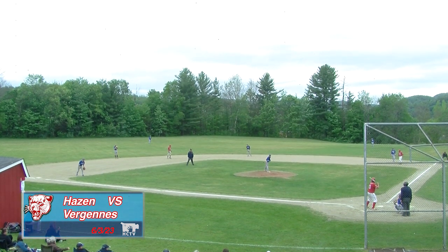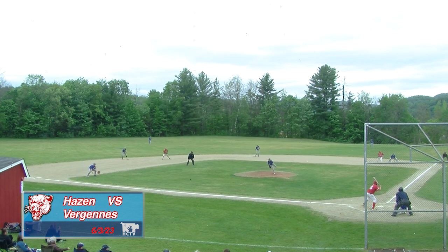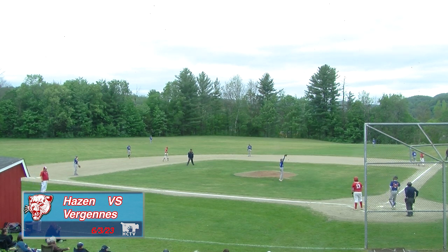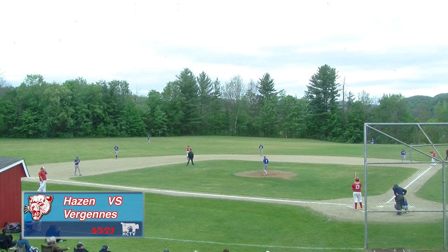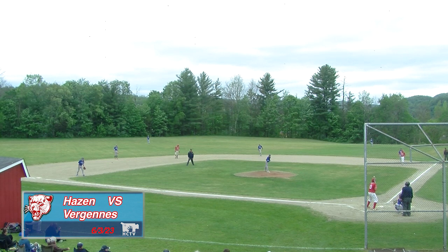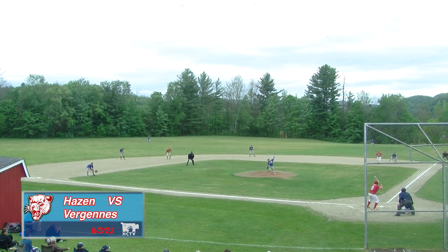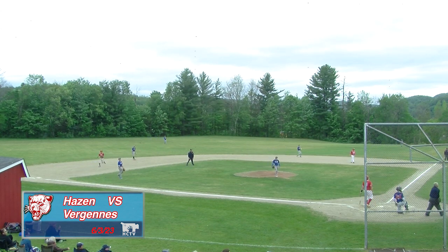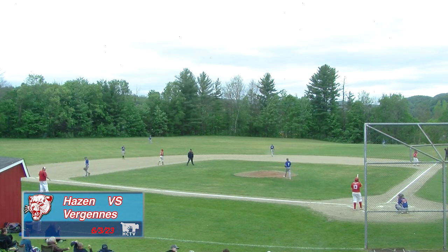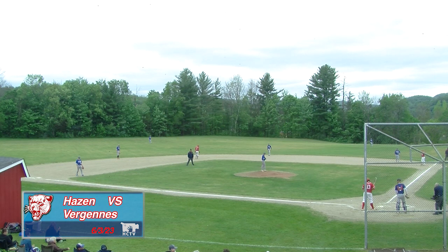So now Kimball back on the rubber. He'll kick and fire. Ooh, Davison fouls it at the plate, got a piece of it. Davison doing a nice job to protect here at the plate. Kimball now, he'll kick and fire. And Davison, he fouls that one back behind home plate. Again, Davison doing a nice job to spoil that one and protect. A ball and two strikes to Davison.